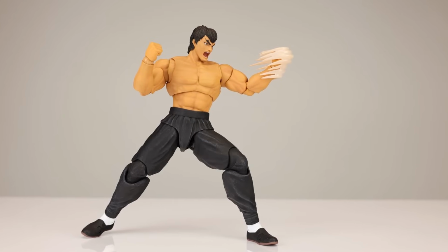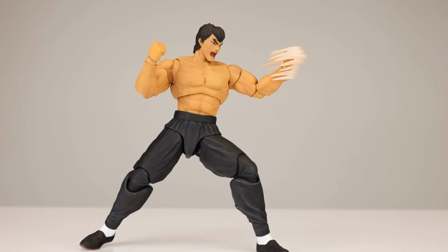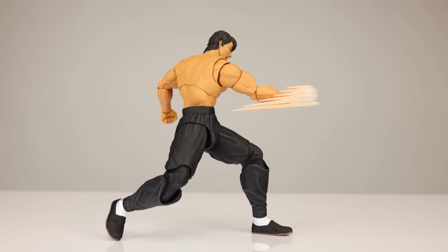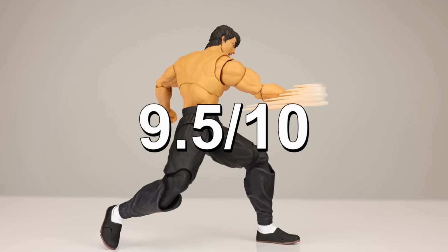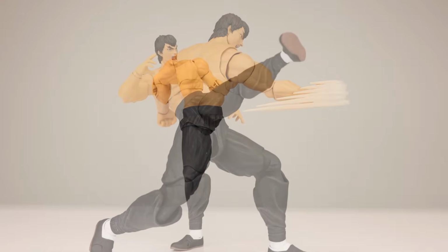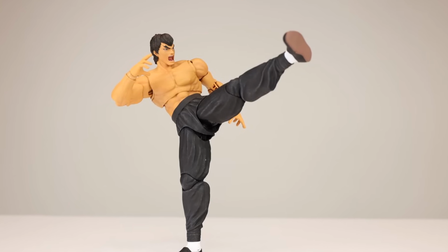I hope they do some color variants like they normally do. I'll get some gray pants if they release it. I would like that a whole bunch. But yeah, I love it. I'm going to give it an overall rating of 9.5 out of 10. It's not perfect, but it's damn good. Easily one of the best Street Fighter action figures on the market, bar none.